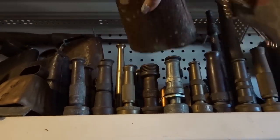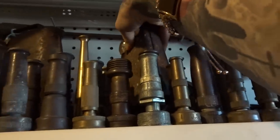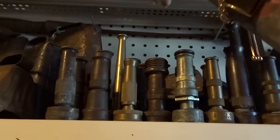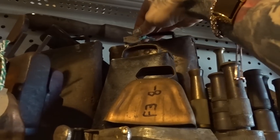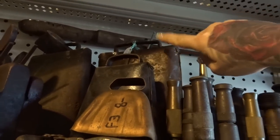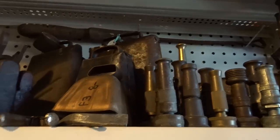All right, let's look at this. $12. Oh, it's totally missing the thing that goes inside and makes it clap. That's pretty sad. Well, okay, you know what? I'm really over myself today. Oh my god, they want $80 for this big ol' cowbell. I guarantee that stein's gonna be like a fortune.